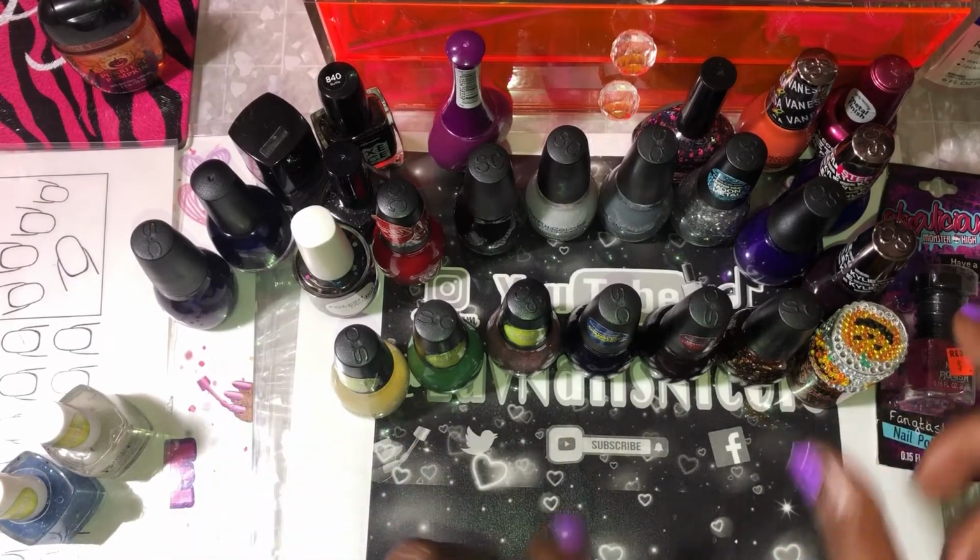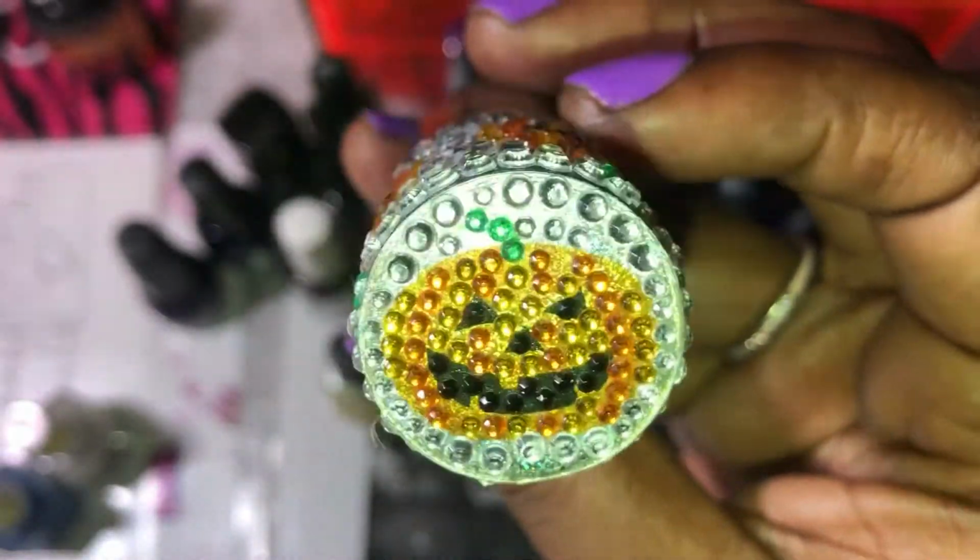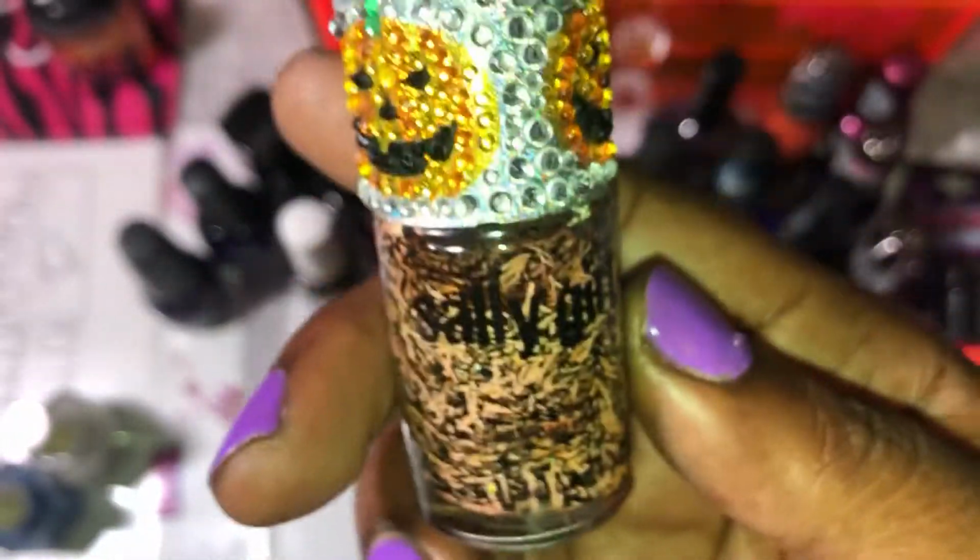And then I have this one I got, I think, at Rite Aid, and I just like this. I don't really like this type of glitter. It's that, what's it called? Hex glitter, whatever, string glitter. I don't too much like the glitter, but I just thought the lid was super cute. And this one is from Sally Beauty Supply, and I think it was $2 on clearance. That's the only reason I got this one, but it's by Sally Girl.